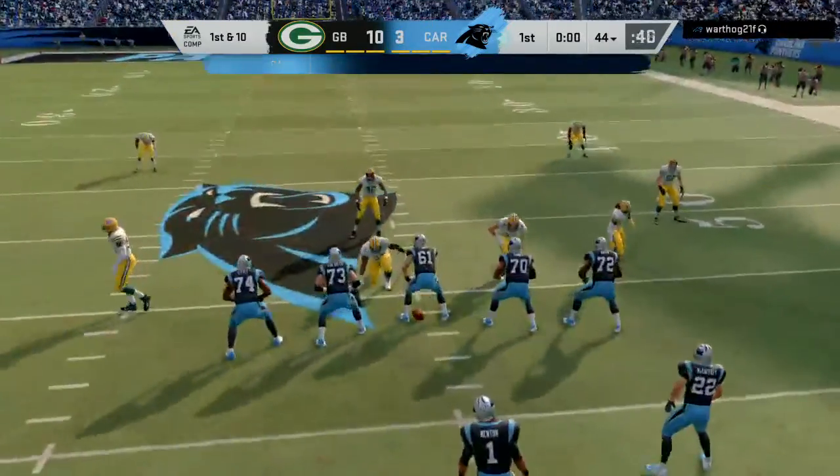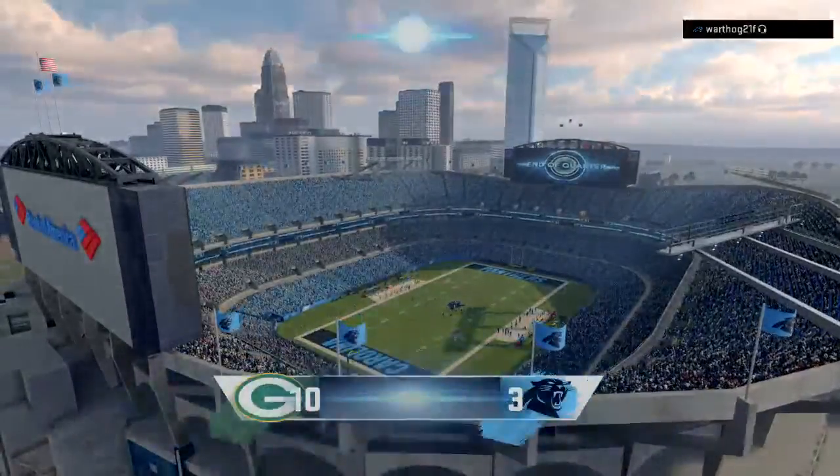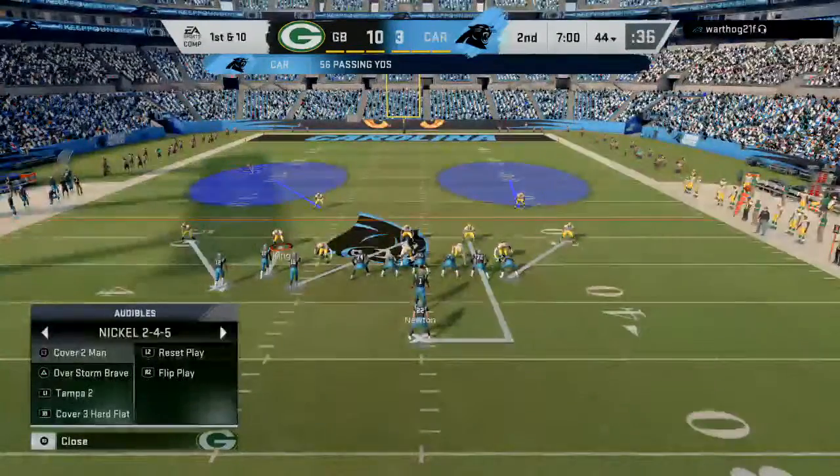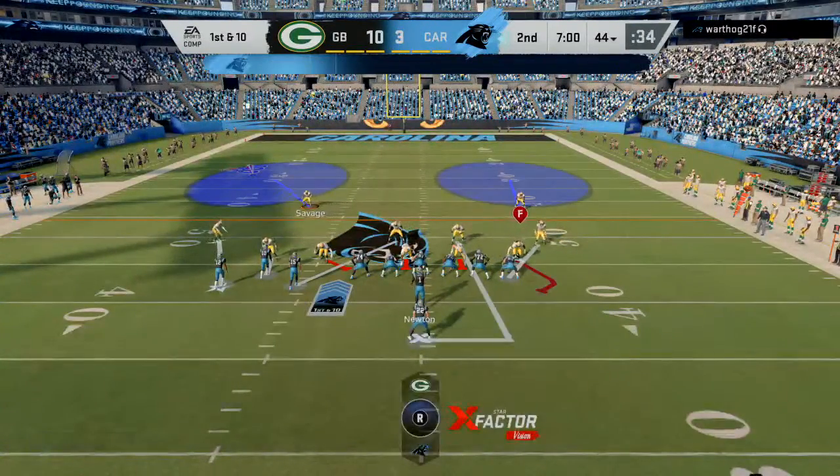That's a long field goal that they got 3 points out of. They've got to feel good about that, and they better make sure they love him up because he's helped them out. Yeah, now we'll see if that offense can put 6 on the board here. We'll see.